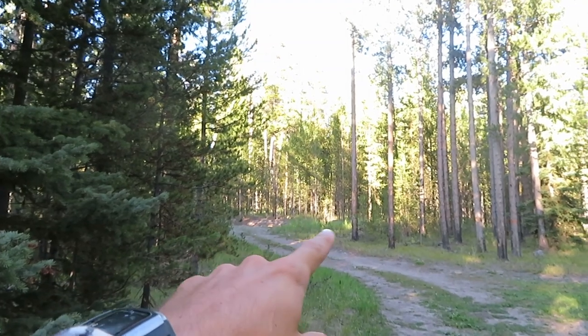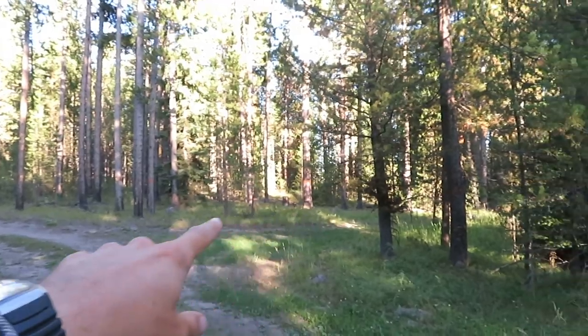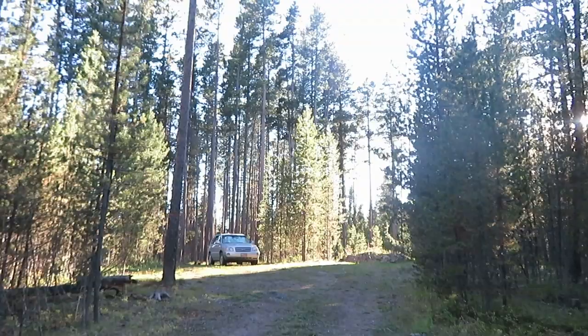Sorry, there's some mosquitoes out here. I saw a little side road leading off into the national forest, and I thought, you know what, I bet there's campsites up there, and there were. This is the main dirt road out here, and then I saw this little side road branching off. There's a potential campsite here, and then the one I'm at is a little bit more hidden and tucked away.